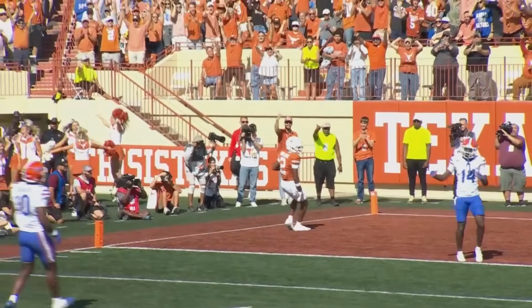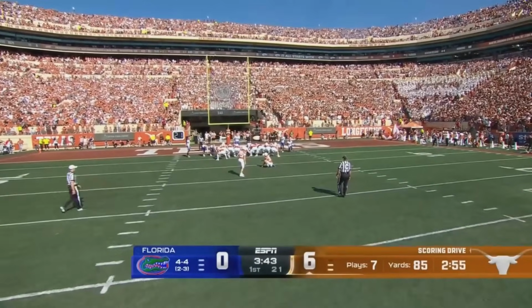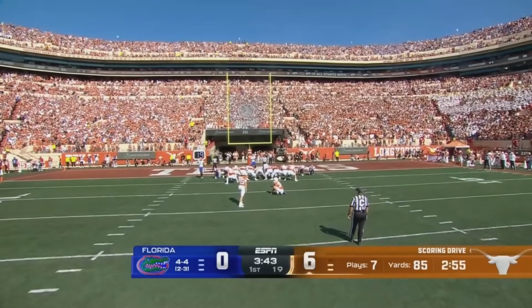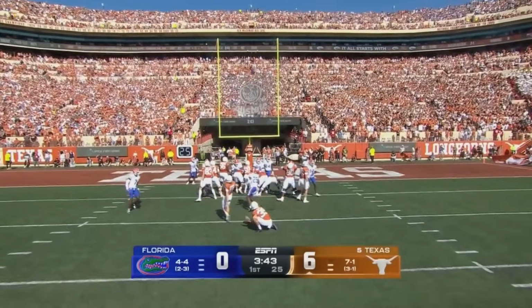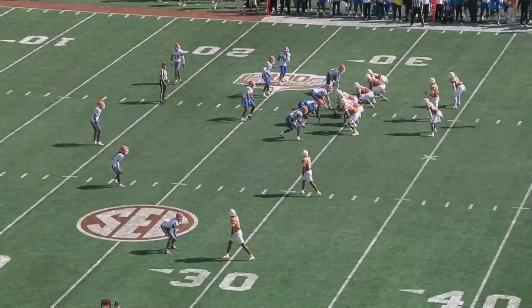We've seen a couple swing routes to running backs early in this game. He's just setting you up. He's adding some window dressing, and they pop a big one. Quinn Ewers, 6 completions, 82 yards.